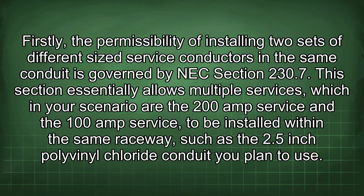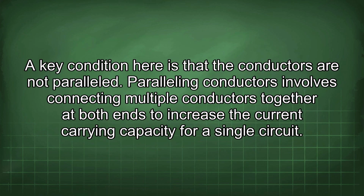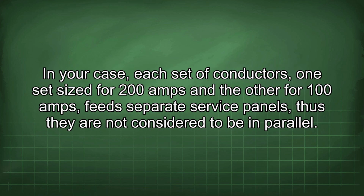Firstly, the permissibility of installing two sets of different sized service conductors in the same conduit is governed by NEC Section 230.7. This section essentially allows multiple services, which in your scenario are the 200 amp service and the 100 amp service, to be installed within the same raceway, such as the 2.5-inch polyvinyl chloride conduit you plan to use. A key condition here is that the conductors are not paralleled. Paralleling conductors involves connecting multiple conductors together at both ends to increase the current carrying capacity for a single circuit. In your case, each set of conductors, one set sized for 200 amps and the other for 100 amps, feed separate service panels, thus they are not considered to be in parallel.